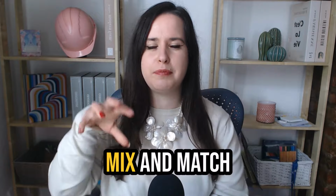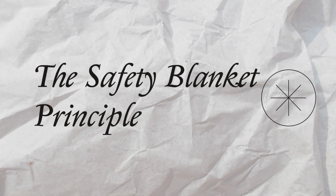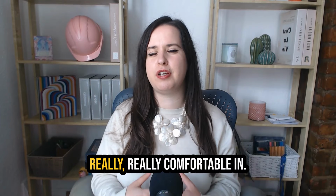So following the rule of 2 is going to help you to create an interesting looking capsule in itself. And so you can mix and match items and create different outfits for different occasions. But what happens if you're someone that likes a certain silhouette, maybe something that you're really, really comfortable in, or maybe you have to wear a specific type of outfit for work, for example, wider leg trousers and a fitted top? Well, in that case, you might actually end up using the second rule, and that is what I call the safety blanket principle.